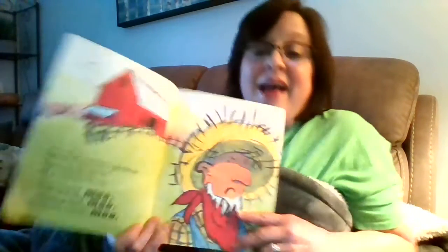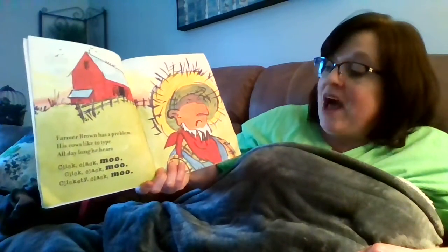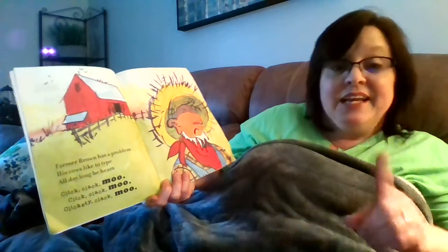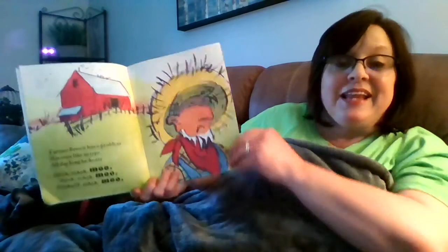Farmer Brown has a problem. Farmer Brown has a problem. His cows like to type. All day long, he hears, are you ready? Click, clack, moo, click, clack, moo, clickety, clack, moo.